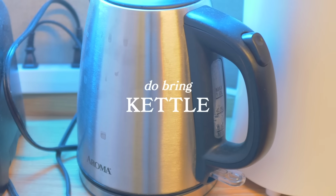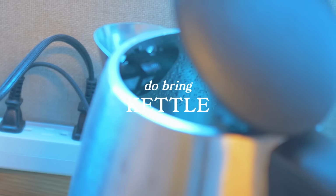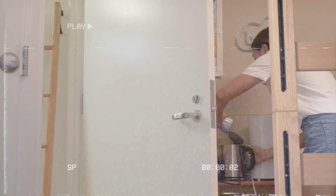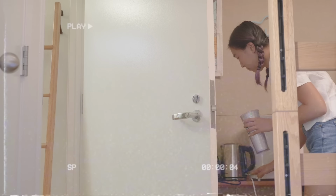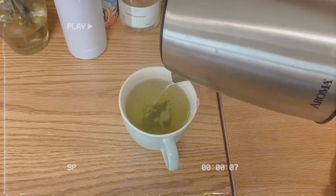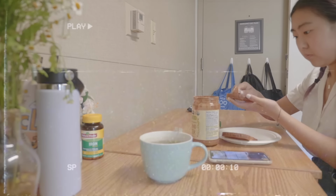The one exception to this though is a hot water heater boiler pitcher thing. I asked a bunch of my friends on my personal Instagram about things they ended up needing, and hot water heater came up a lot, so I don't think it's just a me thing. Having hot water easily available, especially when the dining halls aren't open, is essential for making ramen, coffee, and tea, which are the staples of pretty much any college student's diet, so would recommend.